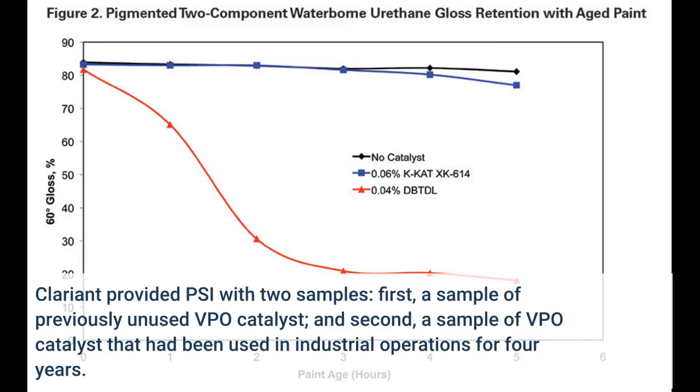Clariant provided PSI with two samples. First, a sample of previously unused VPO catalyst, and second, a sample of VPO catalyst that had been used in industrial operations for 4 years.